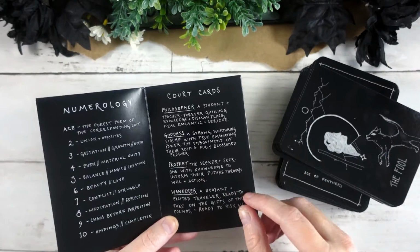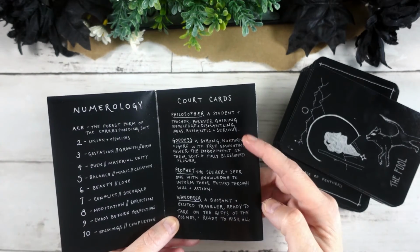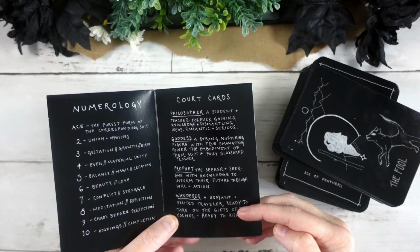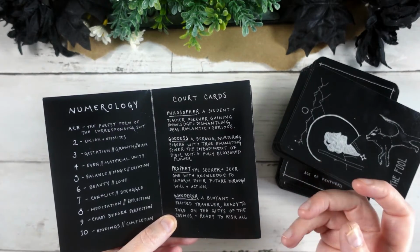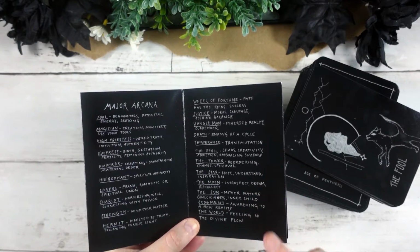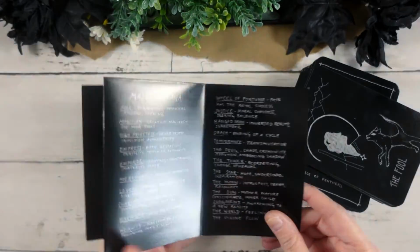We have the court cards and a little information about each of them, which I did call out as we were looking through the cards because the titles have been changed. We have philosopher, goddess, prophet, and wanderer in place of our page, knight, queen, and king. So here we have a few keywords for each of the major arcana, again, which I called out as we were looking through the deck.